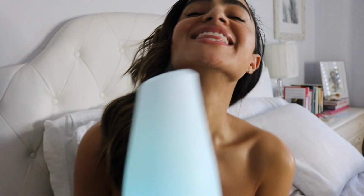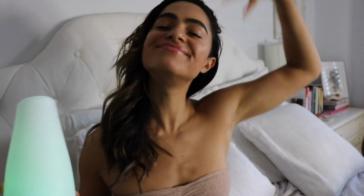The temperatures just drop like crazy. The heater just makes my skin literally feel so parched. I feel it even in my throat, like I get some serious dry mouth. So the humidifier just helps with refreshing that air. It kind of moisturizes that air, and I like to just put it right next to my bedside.